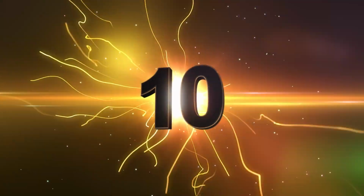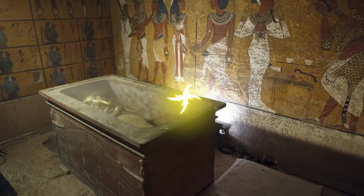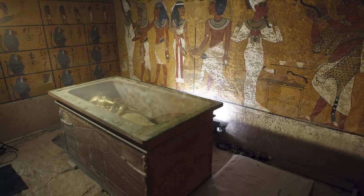Starting off in our number 10 spot, we have King Tut's cursed artifacts. We will kick off this list in the 18th dynasty. 1332 BC, King Tut was the last of his royal family to rule, and for ages now the pharaoh's treasures, politics, and social status have remained a mystery.